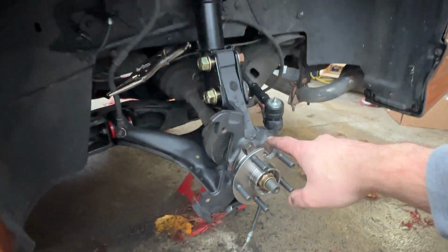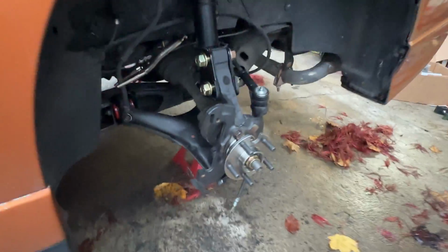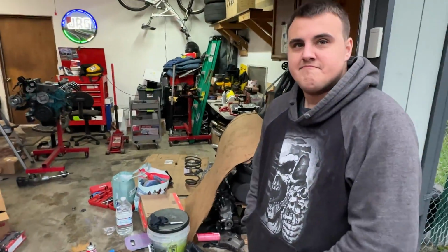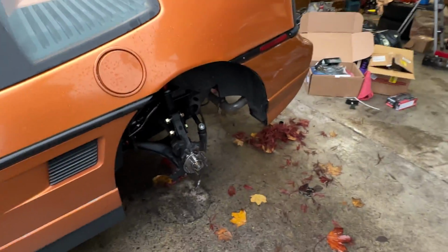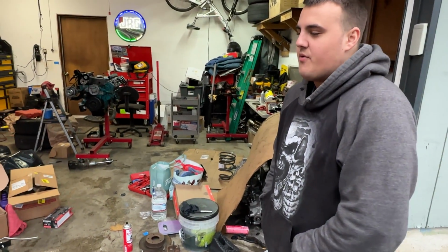As you saw, we put that all together, and man, it looks really awesome with the new paint on there, the new hardware, the coilovers. Like, this thing looks legit. It's definitely coming together. It's really nice to clean up everything when you put it back together. Sure, I could have just thrown it all back together, but it would have been grimy and gross and old. It's way better this way. It looks really cool.